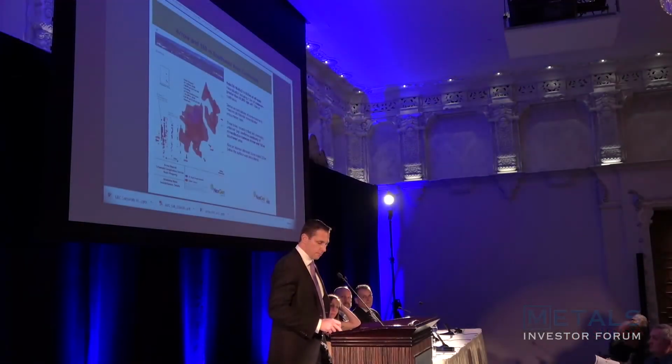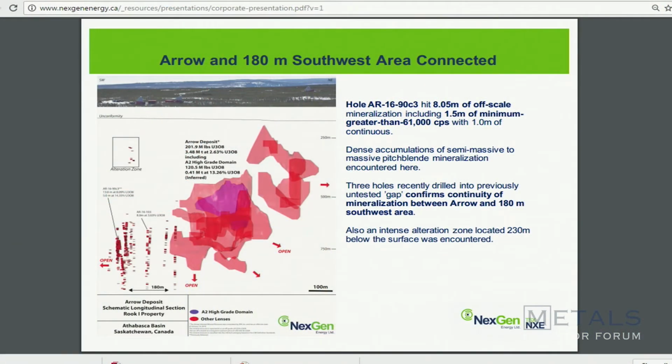And looking in long section at a conceptual plan, the grade shells from RPA, this is looking to the northwest. You can see further to the southwest or to the left in that diagram, that's the 180 meter step out, and then the holes in the gap. You can really see that there's a lot more room for those grade shells to expand over, and it is wide open to the southwest for sure.